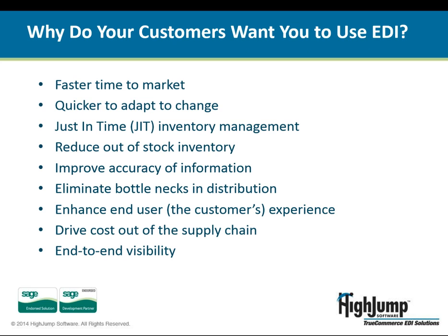Why do they want to do this? As you saw in that diagram, it's a faster time to market. It's more accurate information. It's getting better stock inventory. It's greater accuracy and efficiency. And then obviously driving bottlenecks out of distribution.